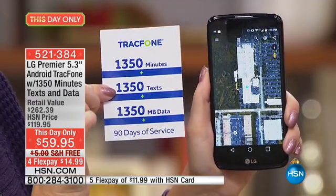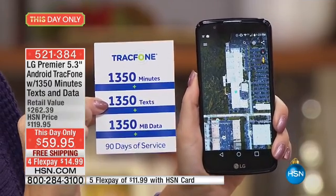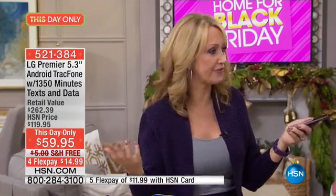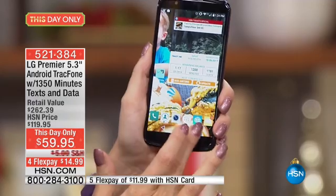But if you want to keep those minutes active, all you need to do is buy a minute card for as low as $20, and that will add another 90 days of service. So think about this. No more getting that bill and wondering, what are all these extra fees? What are all these extra costs? What are these taxes? Why did I think it was going to be this amount of money and it's an extra $20 or $30 every single month? With TracFone, you never have to worry about bills. You're only paying for what you're using.